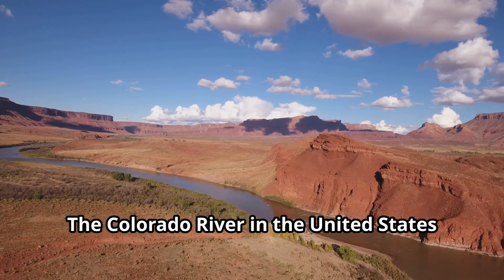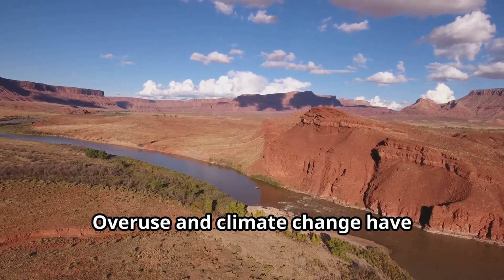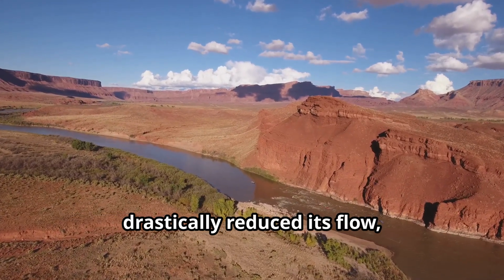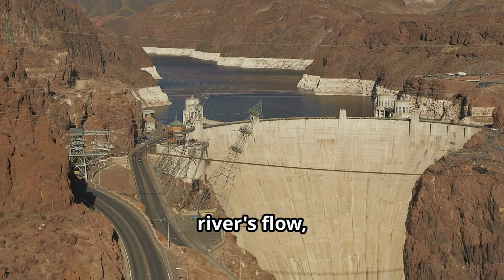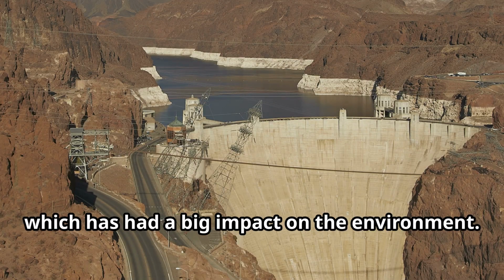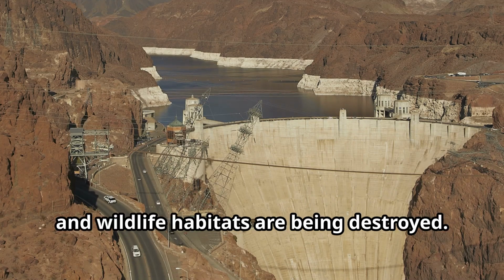The Colorado River in the United States shows us what happens when we use too much water. Overuse and climate change have drastically reduced its flow, affecting millions who depend on it. Dams and diversions have reduced the river's flow, which has had a big impact on the environment. The ecosystem is suffering and wildlife habitats are being destroyed.